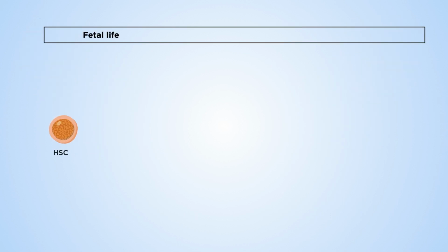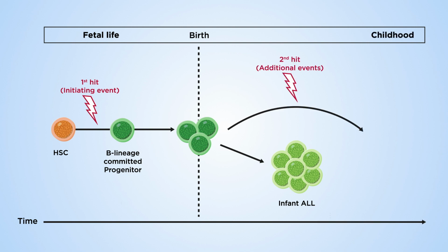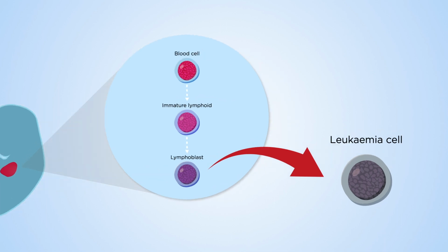Infant ALL is distinct from older childhood ALL in that it usually requires only one genetic hit, pre-birth, to develop into aggressive, chemo-resistant leukemia. Childhood ALL, meanwhile, mostly develops after a second, postnatal hit, on top of a prenatal genetic driver. Studies indicate that MLL-rearranged infant ALL originates during fetal hematopoiesis.